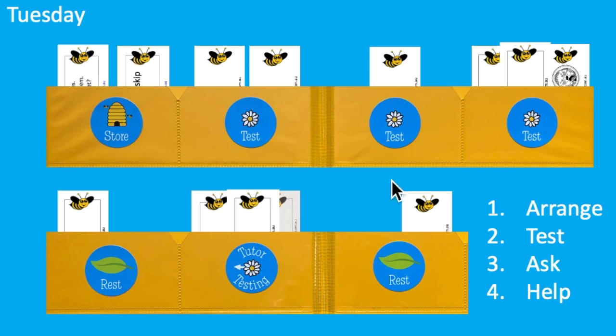So I'm just going to talk through this without the animation. You'll be testing the content in this pocket. If it's correct, it will move forward. If it's not correct, it will be left aside. You will ask questions about the content. You will provide help where needed, and then the incorrect content will come back into the same pocket. The flashcard in this pocket, the rest pocket, won't be tested. It will simply move up to the next pocket.